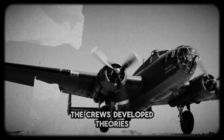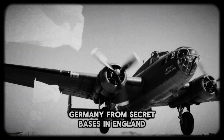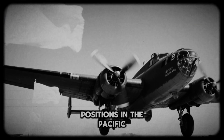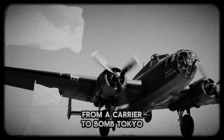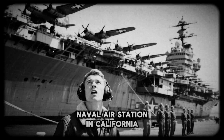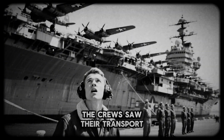The crews developed theories. Some thought they were training to bomb Germany from secret bases in England. Others guessed they were preparing for attacks on Japanese positions in the Pacific. No one suspected they would be launching from a carrier to bomb Tokyo itself. In late March, the modified B-25s were flown to Alameda Naval Air Station in California. There, for the first time, the crews saw their transport.